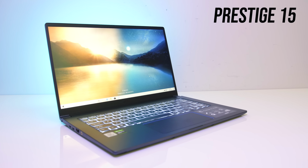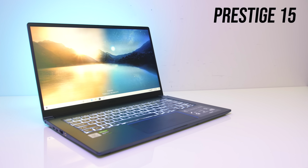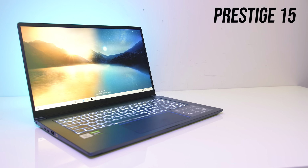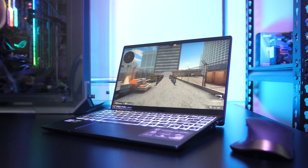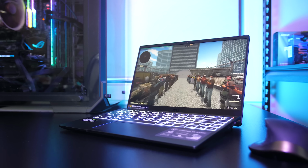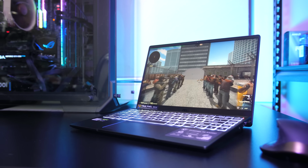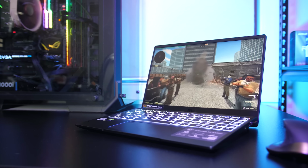The battery is larger, there's no USB 2, and memory isn't soldered to the board, all for just $100 extra and 1 inch larger. I'd only consider the Prestige 14 if you really need to prioritize smaller and lighter at the expense of performance and some features. If you're doing less resource heavy work, then I doubt you'd ever notice any problems.